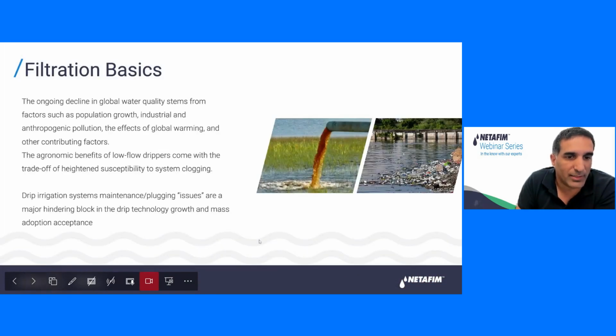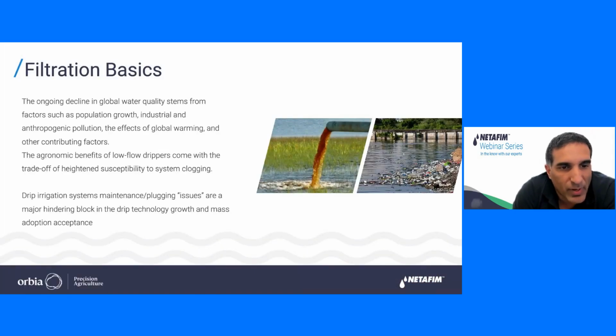In filtration basics, the first parameter when we choose our filtration system or filtration method is the water quality, or the source of the water that we're using. As we know today, the water allocations, due to water stress over the world, cause us to use water of quality that's getting worse and worse with time. And this obliges us to treat the water, to filter the water before it gets to our end equipment or to our application.